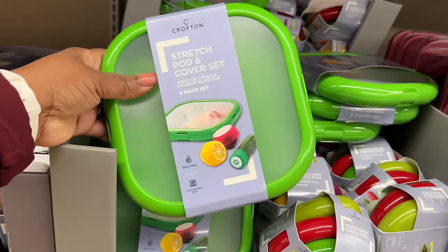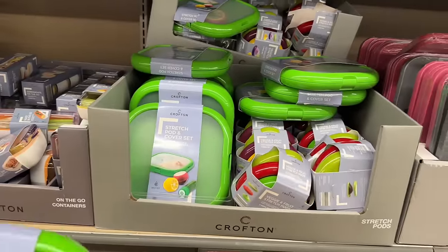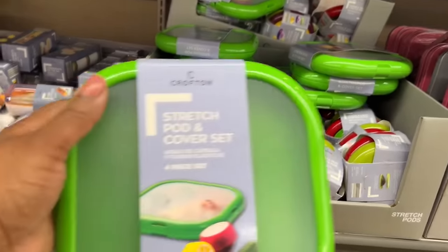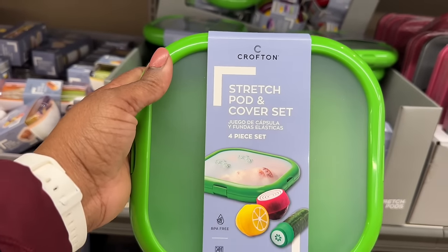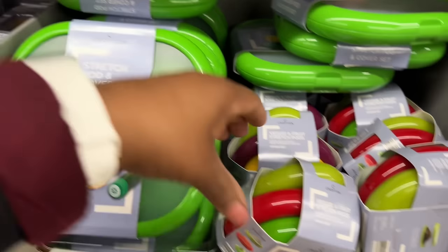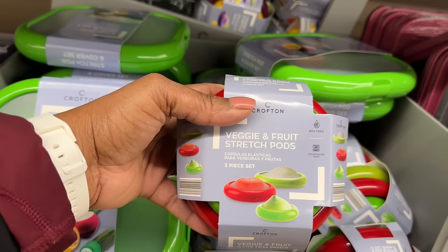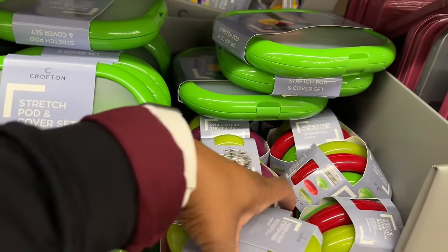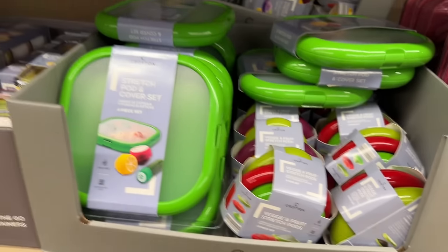Now, did I overlook these? And I think I did, guys, which is going to be the stretch pods for $5.99. Oh my goodness. So this one is the stretch pod and cover set. It is a 4-piece set. Oh my goodness, I overlooked this one. So they have that one, and they have the veggie and fruit stretch pods. It is a 3-piece set. Ooh, love these. So yes, this is going to be a pick too, guys.